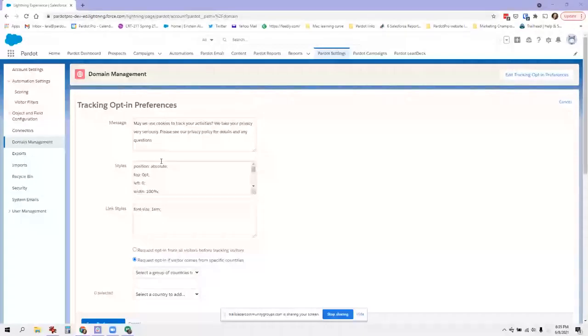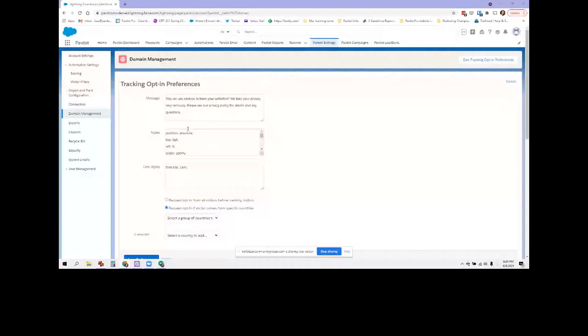Okay. Yeah, I remember, and I always forget. If you go to the documentation, it's not updated for Lightning, so there's literally nowhere that tells you where it is. But yeah, we found it. So it's in domain management at the top? At the top right, it says edit tracking opt-in preferences. It's that very, very subtle button. Oh, wow. Okay. I was looking for this for like 3 hours. Literally. I looked at it for like 45 minutes too.